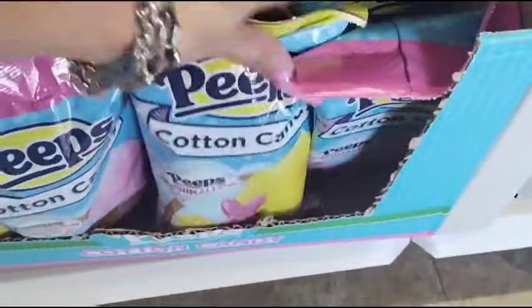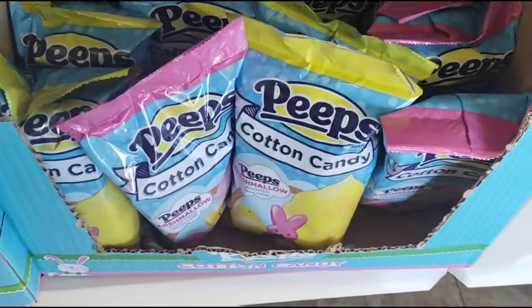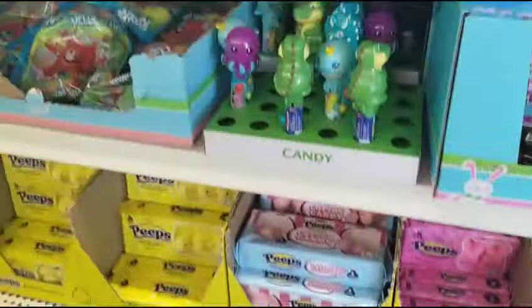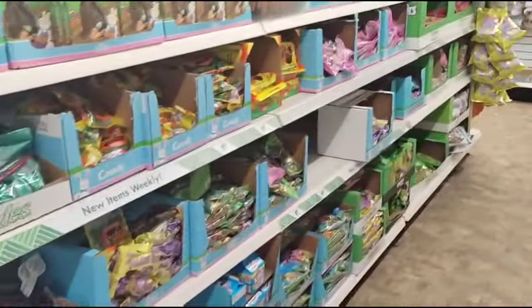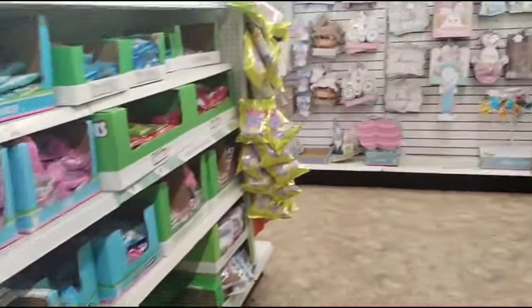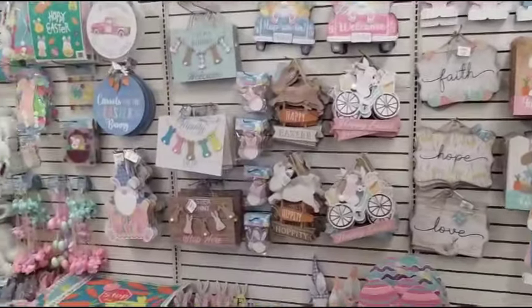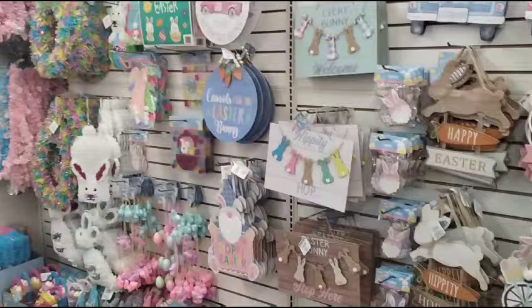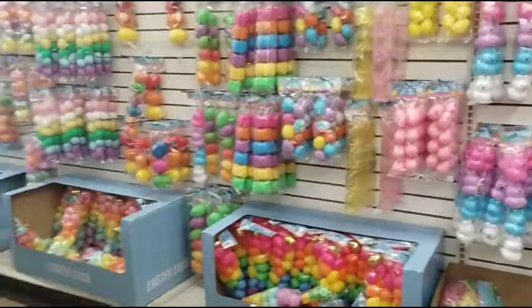And they also have the Peeps marshmallow flavored cotton candy in pink and yellow. And let me see. We're back into $1.25. At least I think we are. Yeah, we are. Okay. And then we've already gone through Easter, you guys. If there's anything new, I'll show it to you, but I'm not seeing anything new. It's pretty much the same stuff we keep seeing.